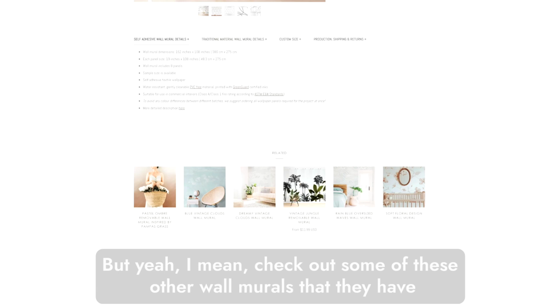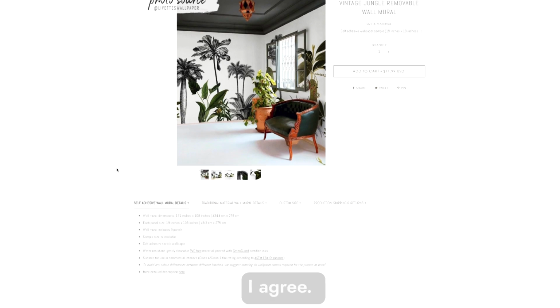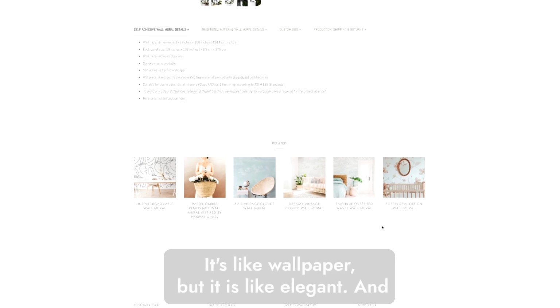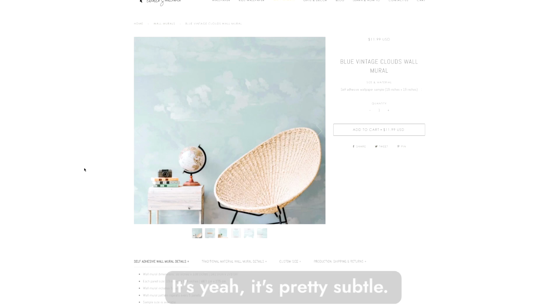But yeah, check out some of these other wall murals that they have. Yeah, see, I just think that's so cool. I agree. It's like wallpaper, but back in the day, wallpaper was so tacky. It's like wallpaper, but it is elegant. It's just not too much. It's pretty sweet. Yeah, it's pretty subtle.